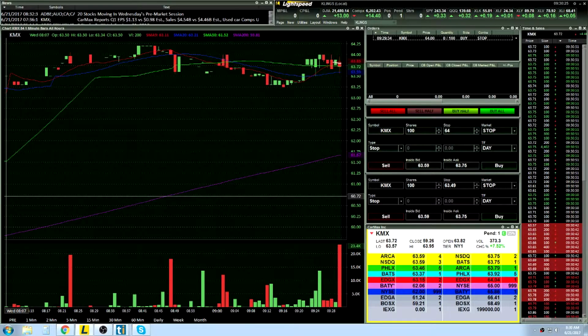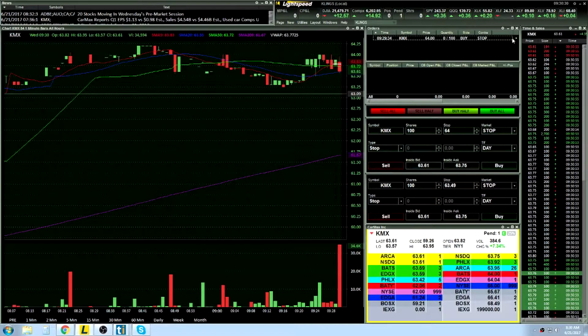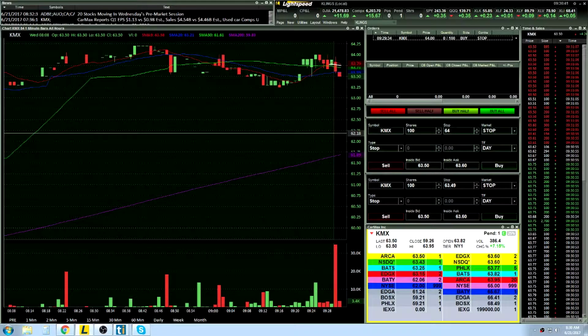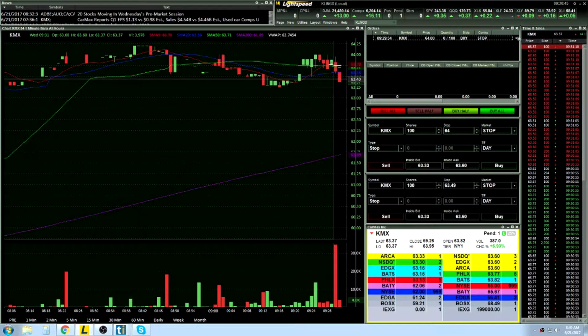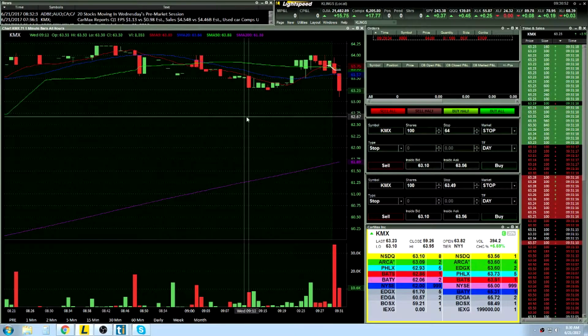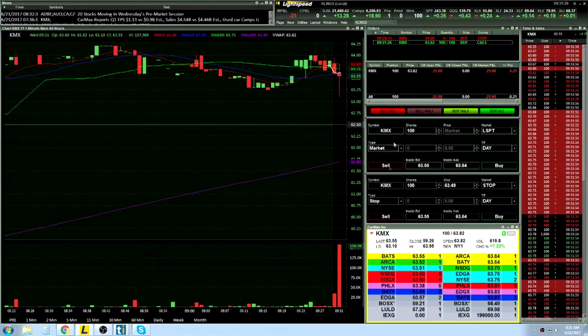AMD's got a nice big candle, moving up 20 cents in the first candle here. Okay, gotta rethink this one here. Oh boy. Alright, I'll turn it back on if I see anything. Okay, this is making a run back up here. I'm just gonna risk a flat $50 on it here.